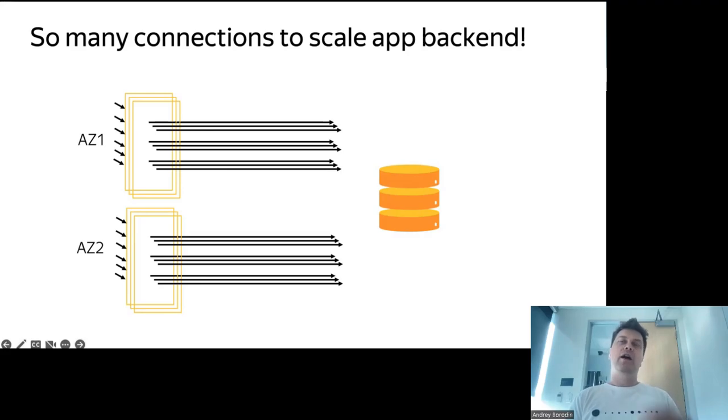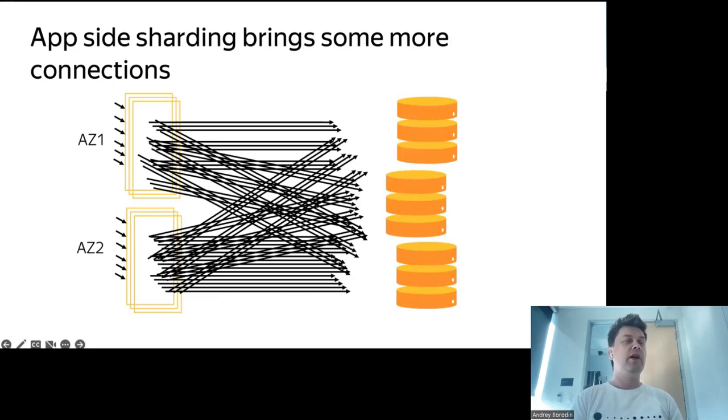And finally, when you have sharded Postgres, you have some application side sharding which decides to which shard you go, you can end up with thousands and tens of thousands of server connections. For example, in Yandex Mail, one shard currently is utilizing up to 30,000 concurrent inbound TCP connections.